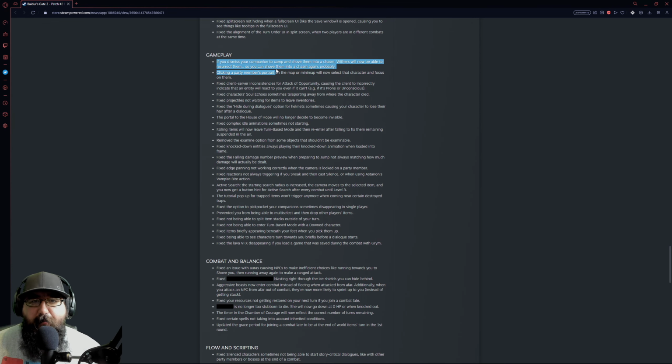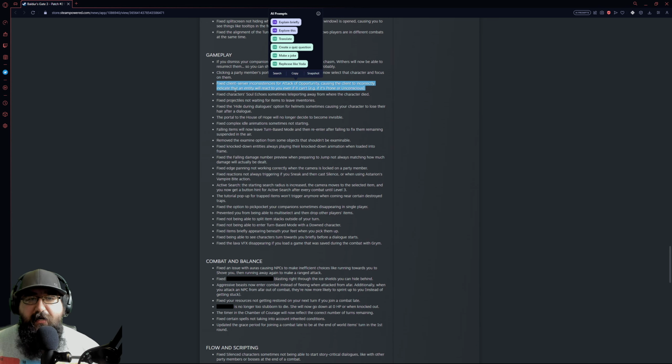If you dismiss your companion to camp and shove them into the chasm, Withers will now be able to resurrect them. So you can shove them into the chasm again, probably. That should have been there already. That's weird. Clicking a party member's portrait on the map or the mini-map will now select the character and focus on them. Fix client-server inconsistencies for attack of opportunity, causing client to incorrectly indicate that the entity will react to you even if it can't, prone or unconscious. That's actually really cool.